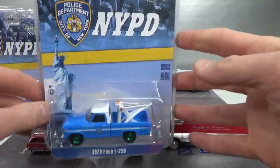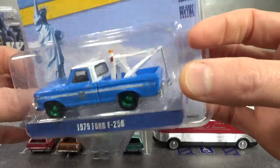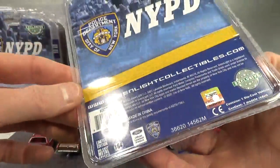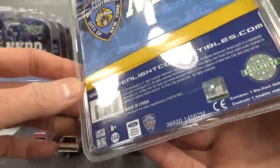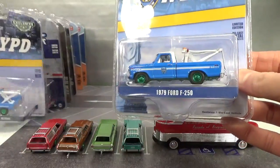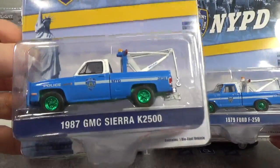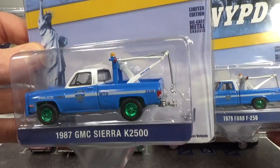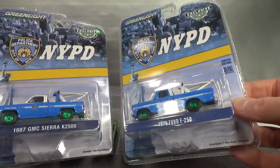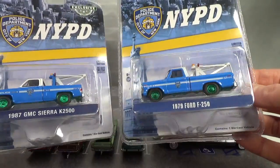Also got a few NYPD pieces. This is a 1979 Ford F-250. Hobby exclusive. 2020 copyright. I'm not going to open up this one because I got another tow truck from the NYPD. And this is 1987 GMC Sierra K2500. So they look very much alike, so if I'm going to put both of these in my display cabinet, I'm just going to think after some time, why did I buy two of the same ones?